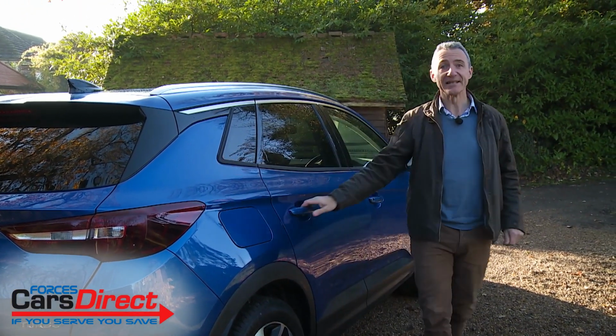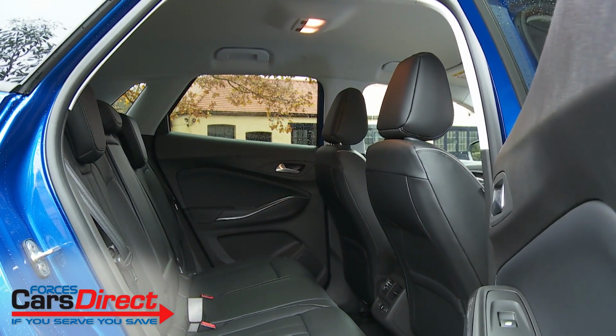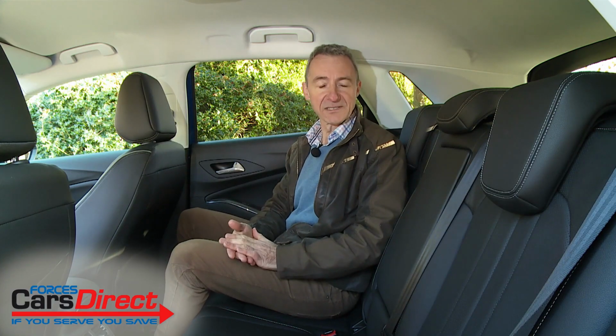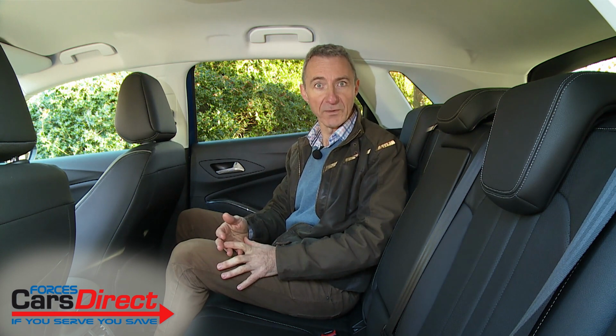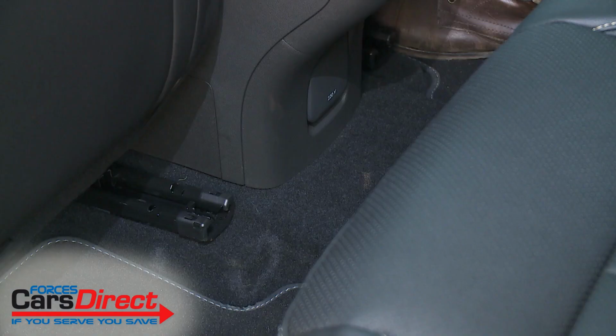So, time to take a seat in the rear. In terms of legroom, there's space for an average-sized adult to sit behind a 6-foot driver in reasonable comfort. Now, like most cars in this class, you'd really be pushing things if you wanted to try to accommodate 3 adults back here. But a reasonably low centre transmission tunnel makes that possible if need be.